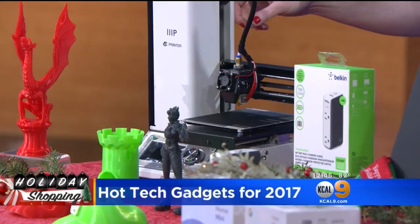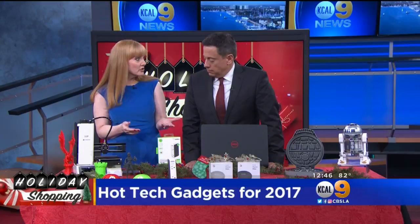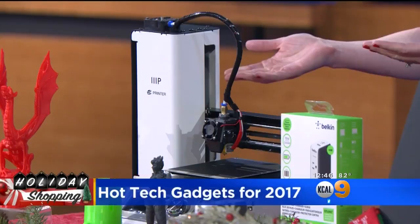I think this is a great STEM gift, maybe for students, people who really like science and technology, they like creating things, maybe for teachers, to create stuff for the classroom. I could use this actually to make Christmas ornaments. I think this would be so much fun to do that. Great things around the house.